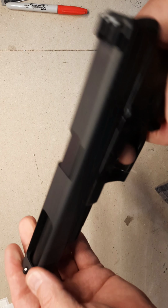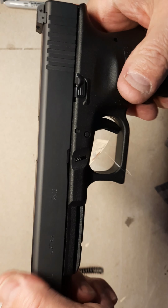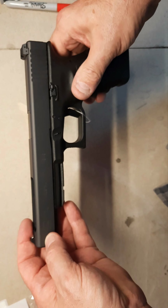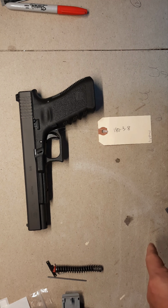Now, he didn't charge me for any of the, well, there's no transfer fee, but the FFL paperwork and all that kind of stuff. I walked out of the door at 630 bucks. Huh? You can't do that on GunBroker with a 3.5% credit card fee and $35 shipping.